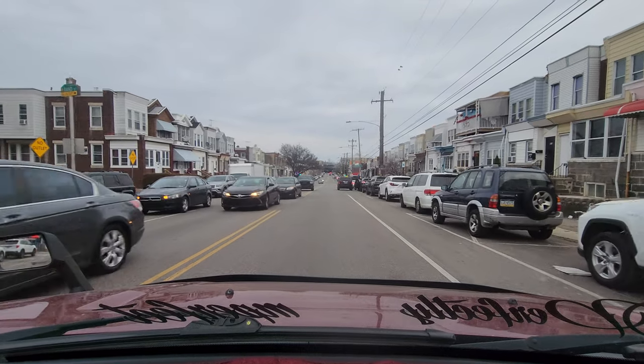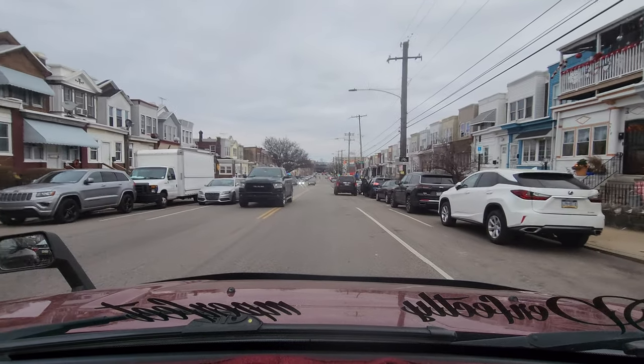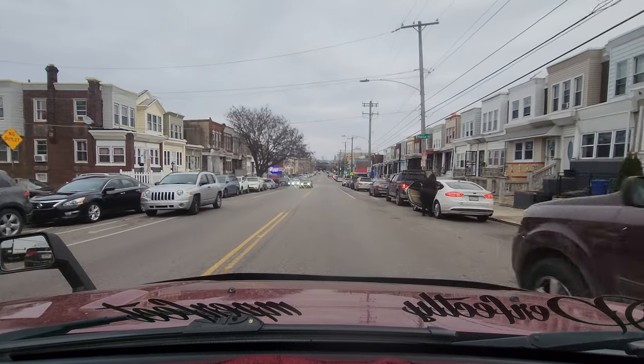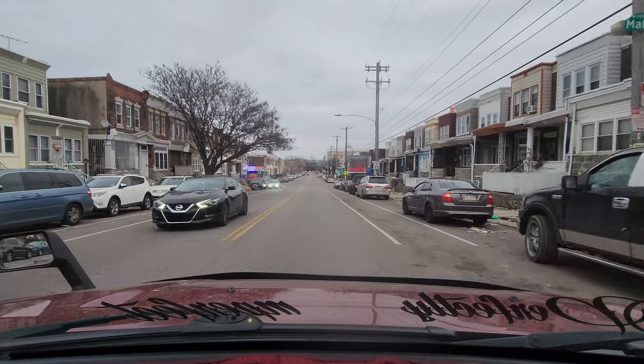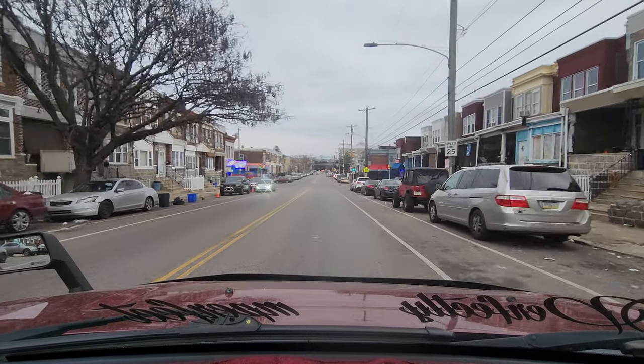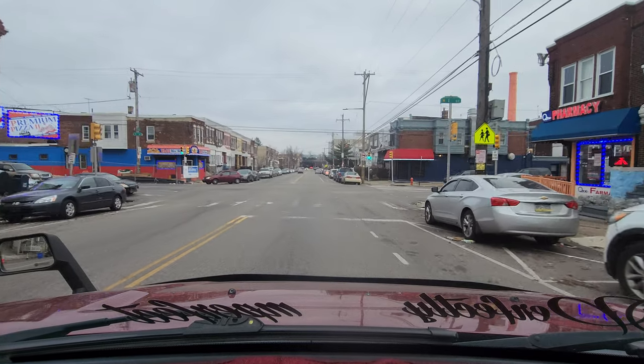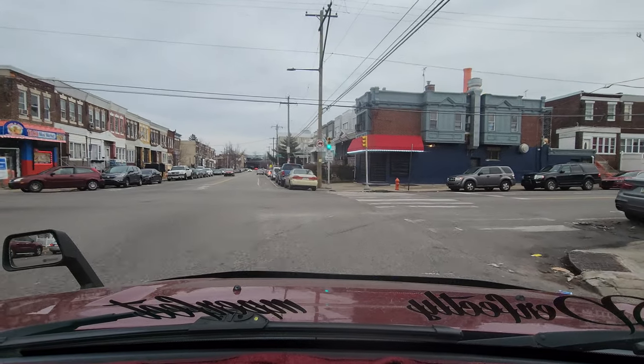Look at this house on my right. You see how they made a second floor deck? See it right there? We're traveling 15 miles an hour, guys. I do have cars behind me. We're passing Malta Street, and again, you can say Malta, but it's Malta Street. Let's make this right. You got Premium Pizza on our left. We'll make this right on I Street.